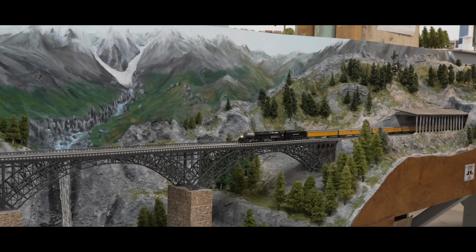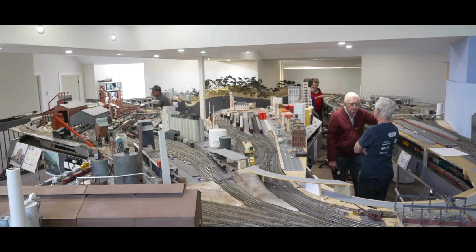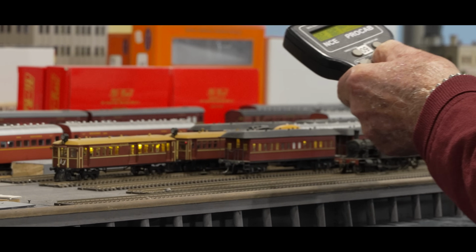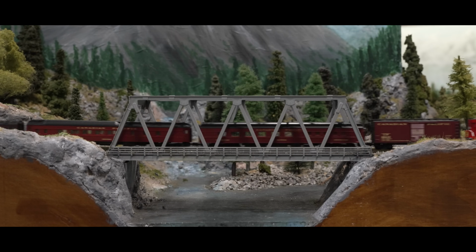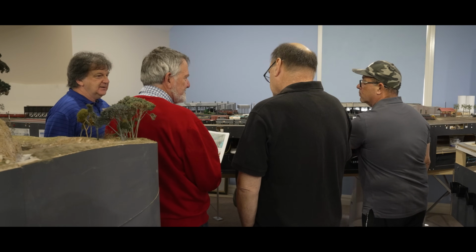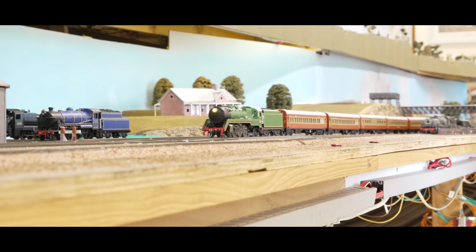These layouts even provided complete operating sessions, according to timetable. In total, there were 35 layouts available, and personally I think this was certainly a highlight of the convention, and honestly, next time I do intend to visit even more of them. Moreover, it was a fantastic experience to be able to explore these layouts alongside fellow enthusiasts, with the owners on hand to answer any questions about their construction and ongoing development.